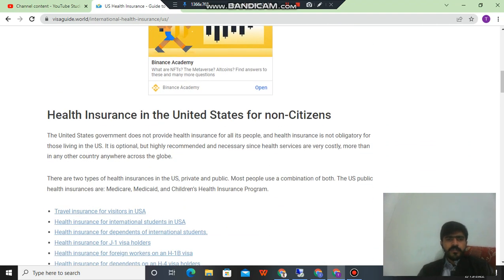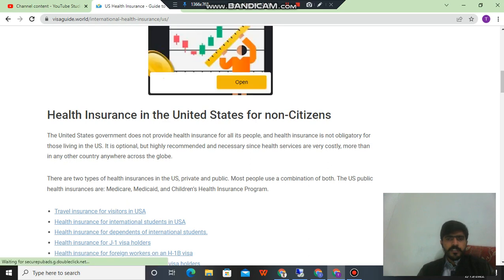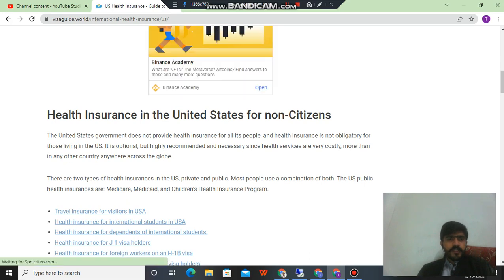Health insurance in the United States for non-citizens. The United States government does not provide health insurance for all its people, and health insurance is not obligatory for those living in the US. It is optional but highly recommended and necessary, since health services are very costly, more than in any other country across the globe.